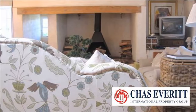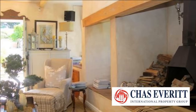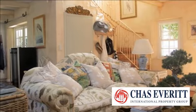A neat garden with sprinkler system and a self-contained two-bedroom cottage. 5 minutes walk to the beach, property bordering on a wooded public place.